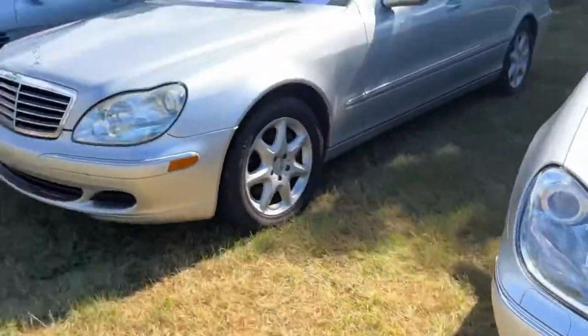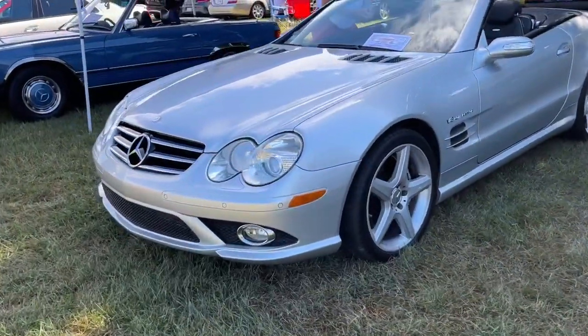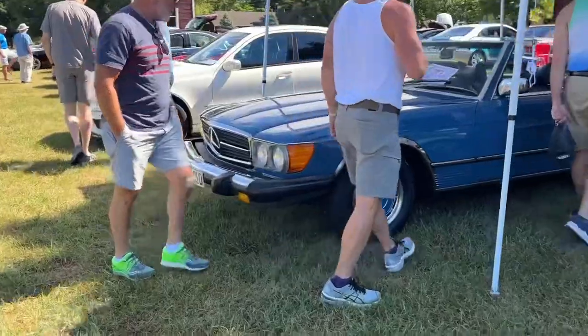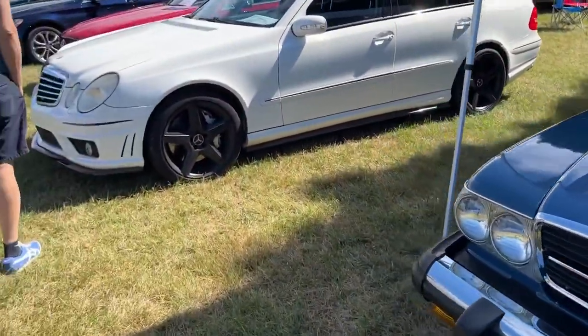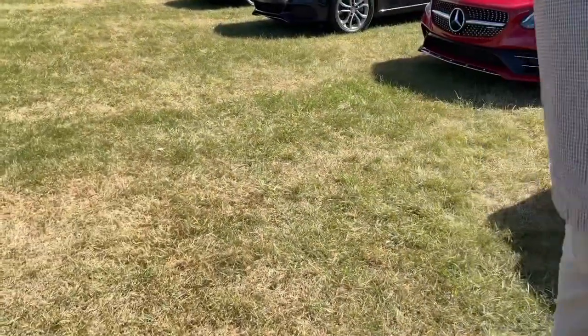European plate. This one nice too. Have you been thinking about joining us as a judge? A lot of cars out here. We will welcome and invite you. E55. E55s are nice too.